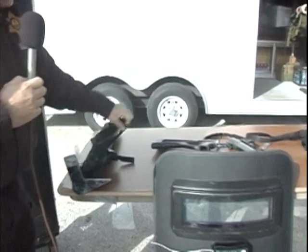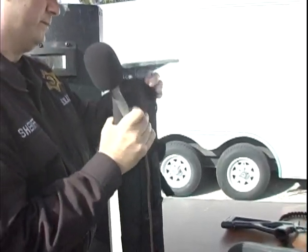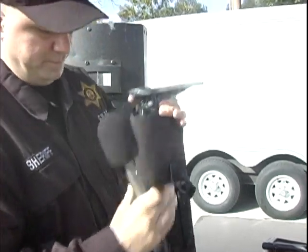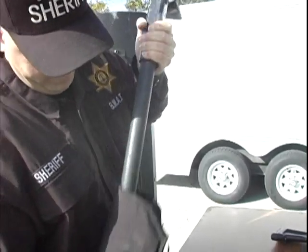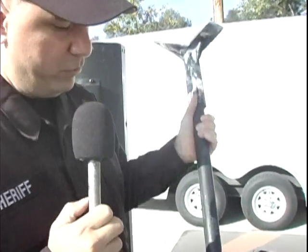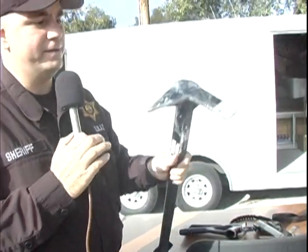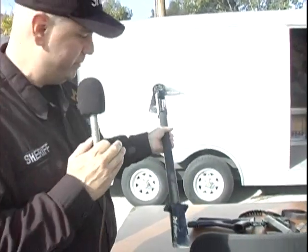Up here we have one of our breaching devices inside of its sheath. Thank you, Matt. We use this one for opening doors. It's got different apparatuses, different shapes on each end for wedging doors open.